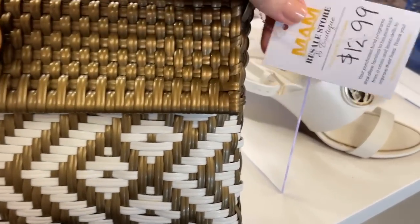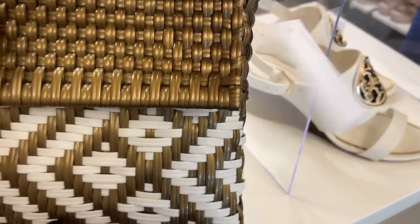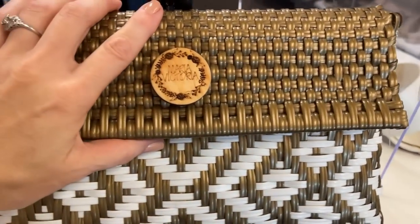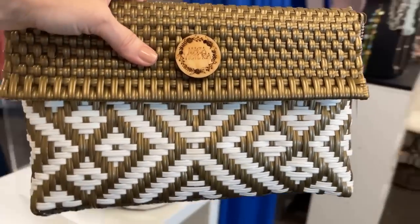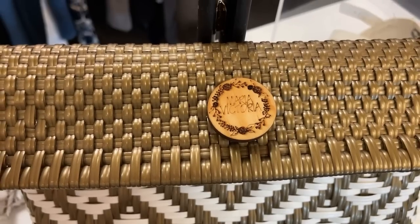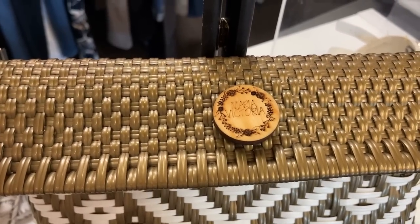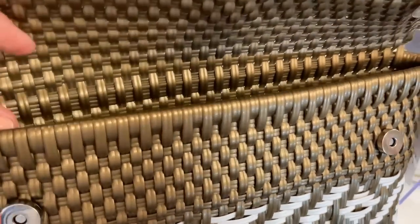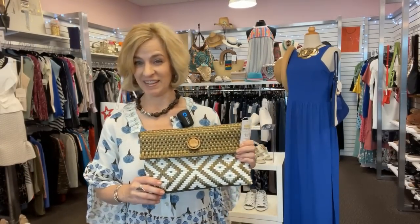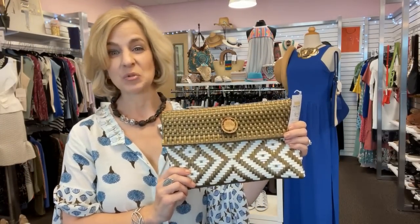And I love handbags, and this one definitely has my attention. I've not seen this brand before, but we're going to learn a bit about Maria Victoria. And always open it to make sure it's in great condition. Love it. We are getting summer ready here at the MAM Boutique, and I have found an irresistible clutch.